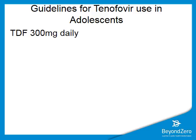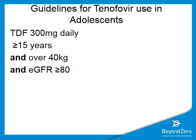And very important, we're not going to switch our children who are on Abacavir, 3TC and Lopinavir, Ritonavir. This is only for our children who are on Abacavir, 3TC and Efavirenz. And there are 3 very important criteria. They must be over 15 years of age, they must be over 40 kilograms, and they must have an eGFR of over 80. And you can only calculate that eGFR if you're actually doing the creatinine clearance calculation, because the eGFR formula used by the NHLS will only tell you if the creatinine clearance is over 60.